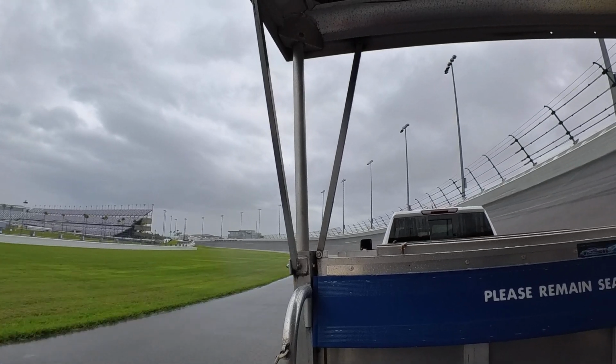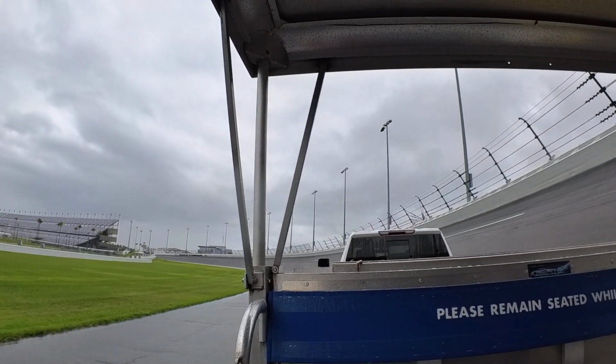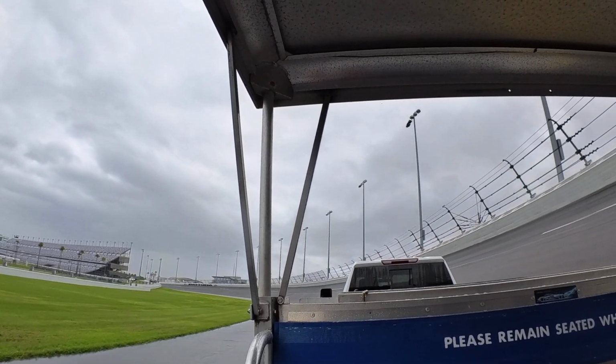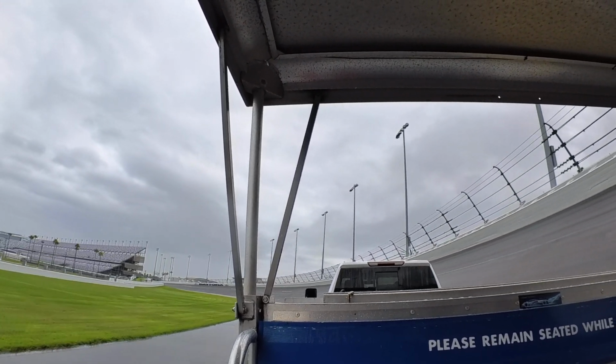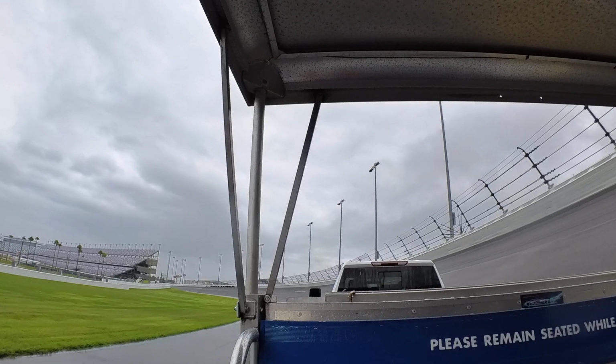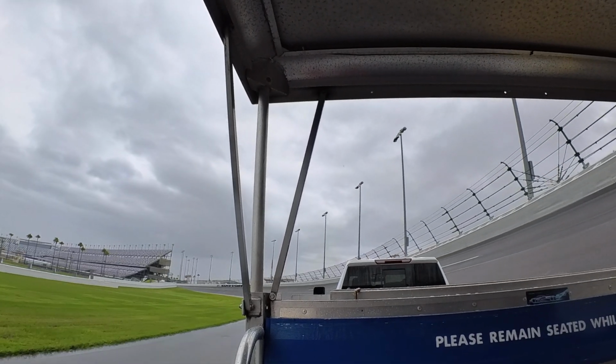Well, like I was saying, we did pass one of the other Sunoco signs, but there's another one coming up as well. Those are also where the other spotter seats are. There are multiple spotter seats all around the whole track, but those are the biggest ones that they watch for.